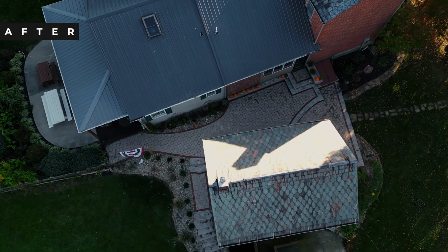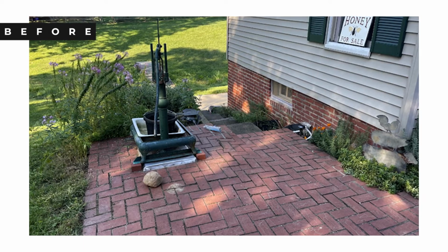After this project was complete, the homeowners were extremely happy. We came through with everything that they had asked for, and were there all along the way. They were really nice people to work with. I love the steps that we built for them.